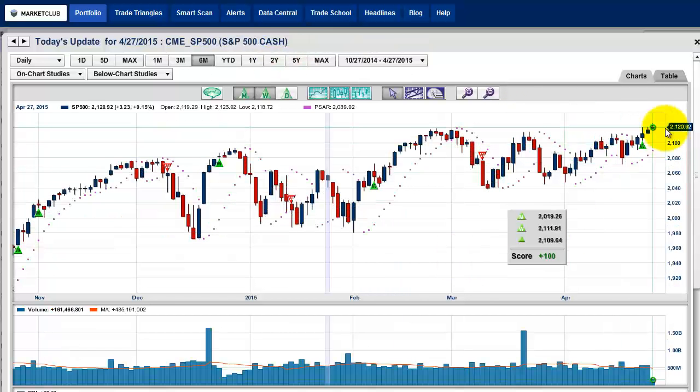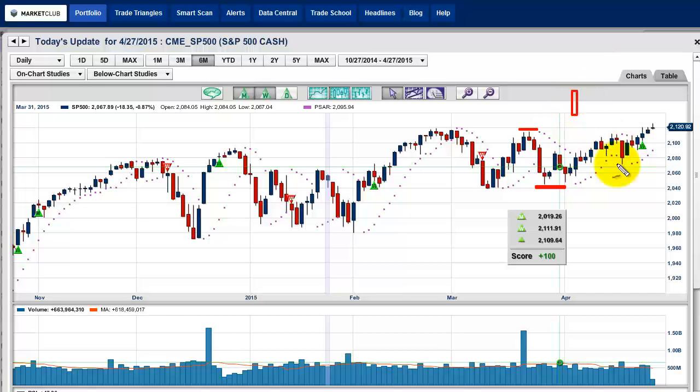S&P cash, that's a new high on the S&P cash. Again, similar pattern. You only have to go from the lows that were here, and we're going to call this 2,040 up to, let's say here, which is 2,120. So you can see the difference, and you just have to project that higher. That would take us up to around 2,200 on this index. So let's see what happens there. But generally speaking, the trend is up. All of our trade triangles are green and looking like they want to go higher.